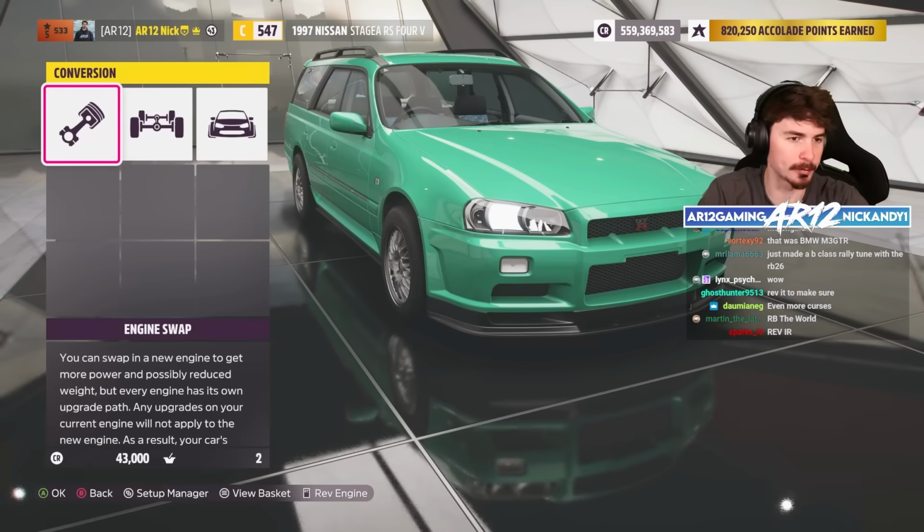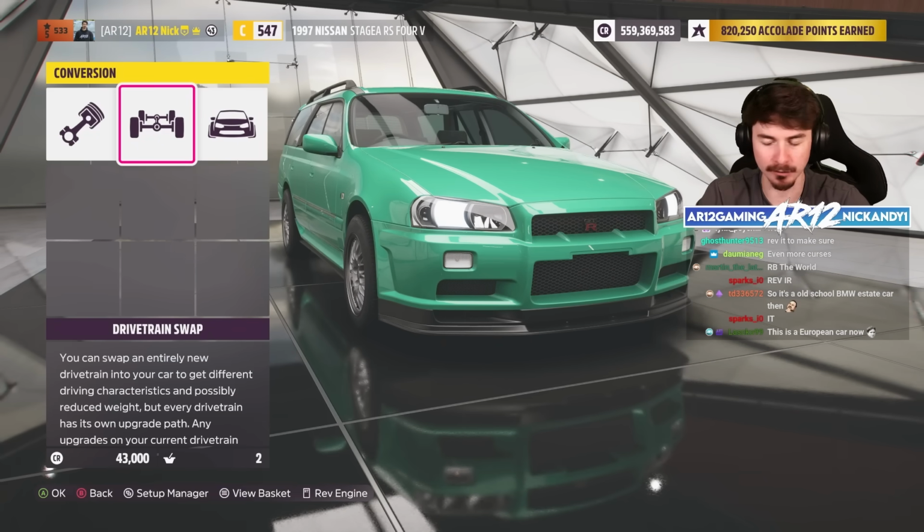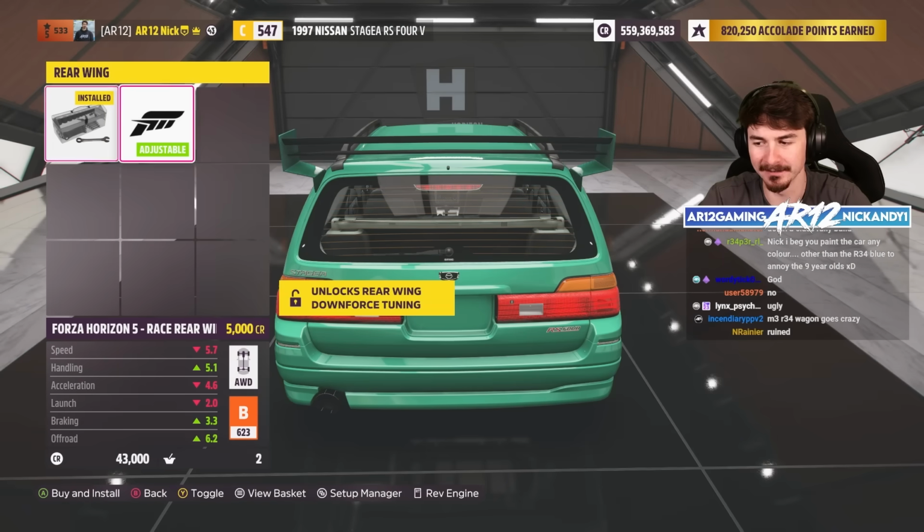RB26, 100% going in. Drivetrain, we are already all-wheel drive. No need to mess around with that. It was going so well. And then yeah, moving on.